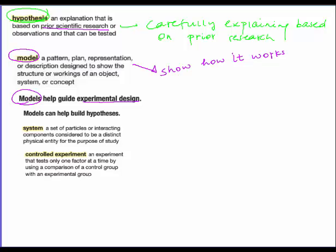Or models can help build a hypothesis. To make a hypothesis, we have to prepare a model. From the model that we prepare, we can build up and set up a hypothesis.